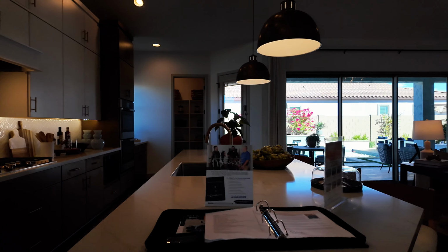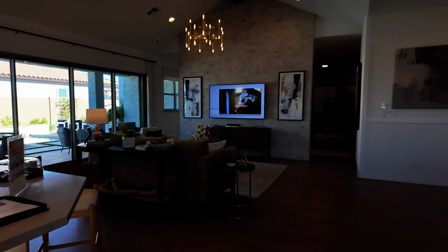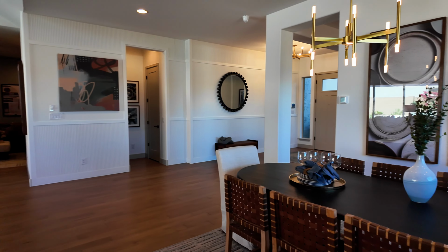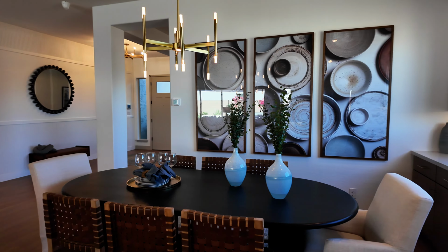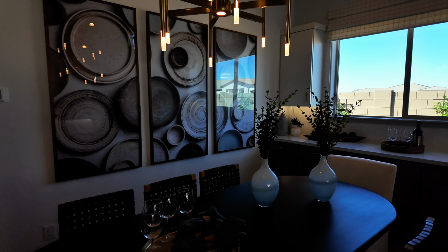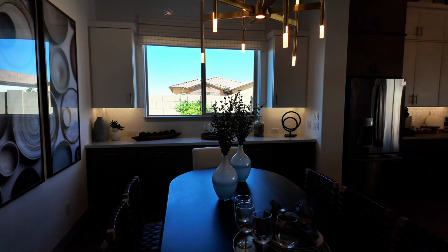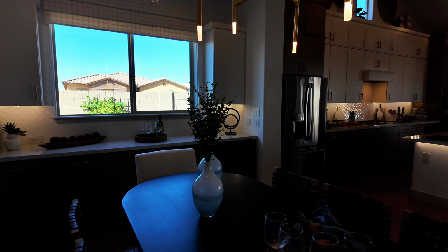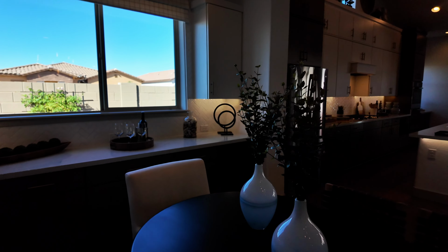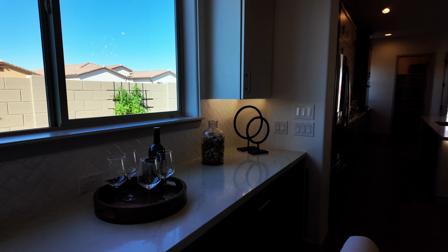Now, if you're looking for one that is completed, they do have a few quick move-ins of this floor plan. And that is right around $900, $899 to $915, depending on which options have already been selected for that quick move-in home. Now, we get through the dining area. I love that it's open and not like your traditional closed-off dining room. I'm seeing less and less of that.